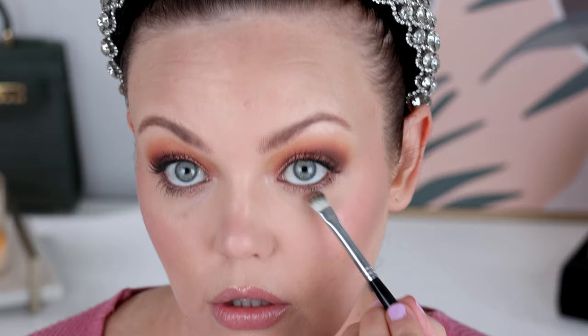I'm gonna just take this Sephora Precision Shadow Brush and go into a mix of Tree Hopper and a mix of Flutterby, and I will just run that under, underneath here.